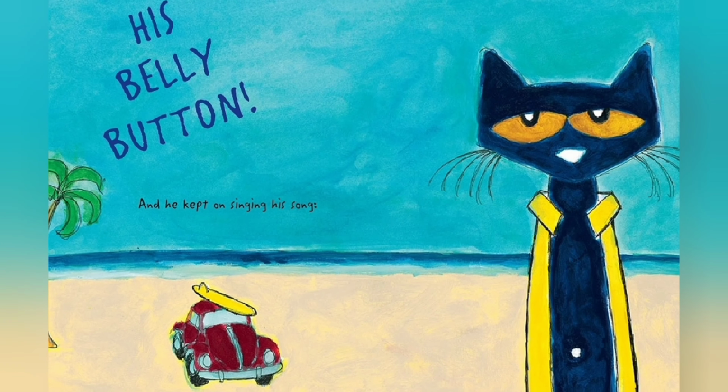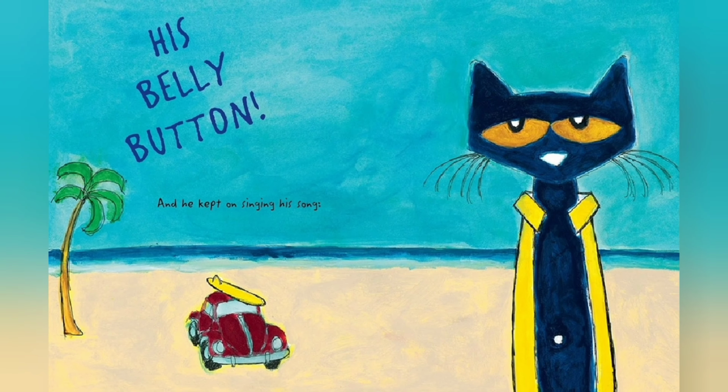His belly button! And he kept on singing his song.